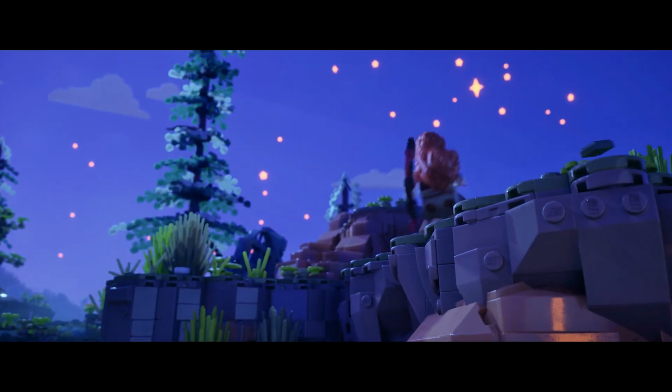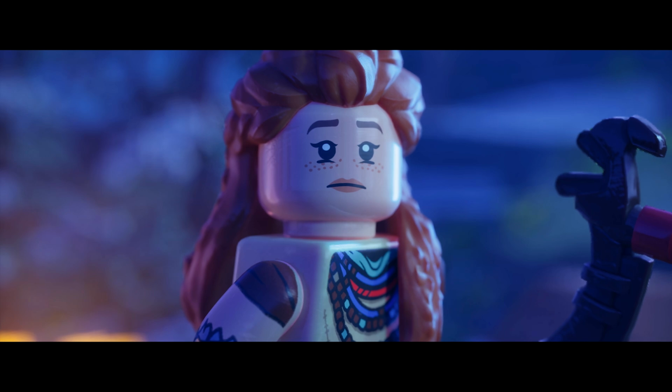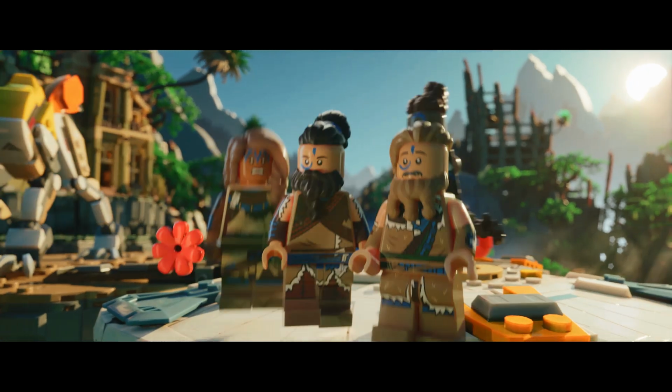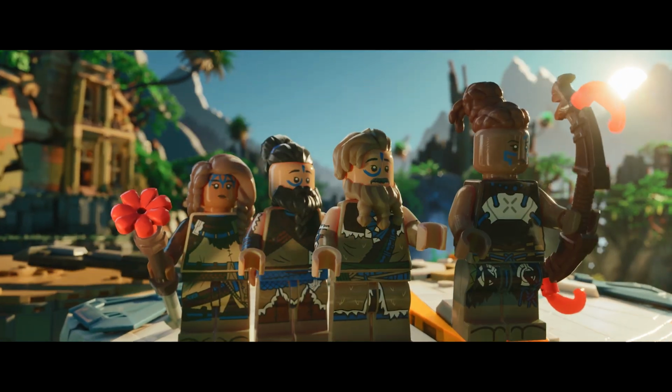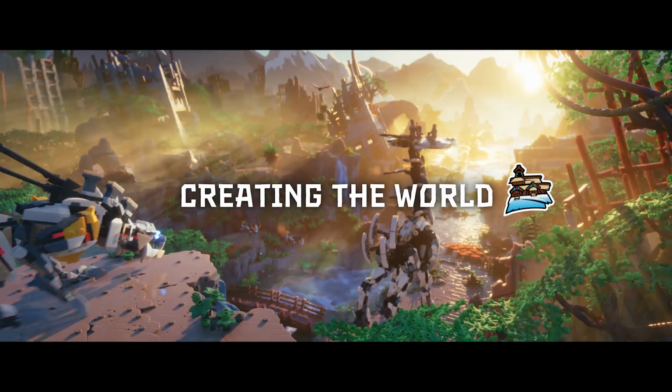Horizon is all about the mystery of the origins, and especially for Aloy, and it's something we try to replicate in LEGO Horizon Adventures. And every character, they're onto their quest for finding a family, building a home, and making connections with each other in the story of LEGO Horizon Adventures.